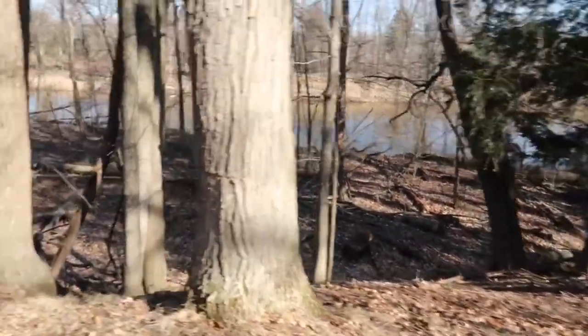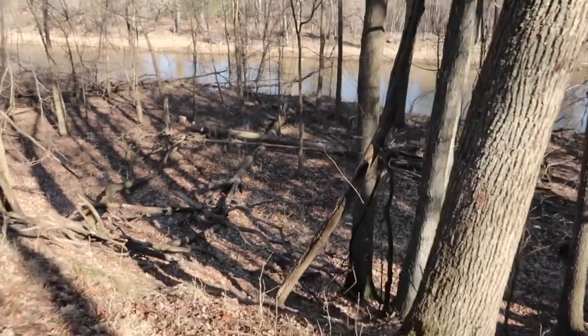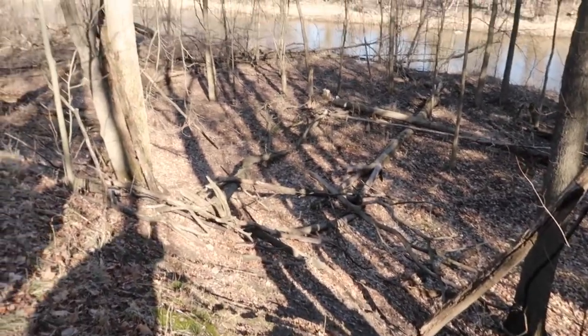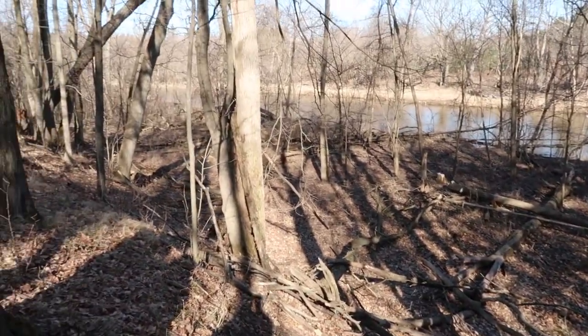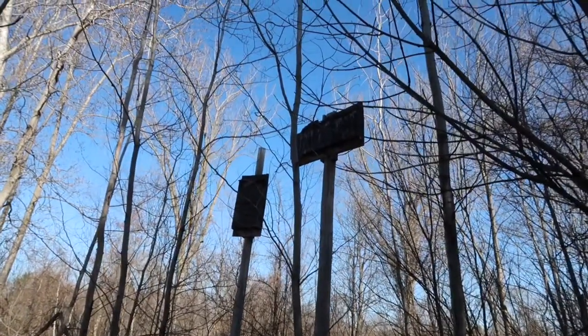Looks like the Pine River floods right over here. Yeah. Oh, it looks sure it does. Yep. Got a couple of bat houses here along the trail.